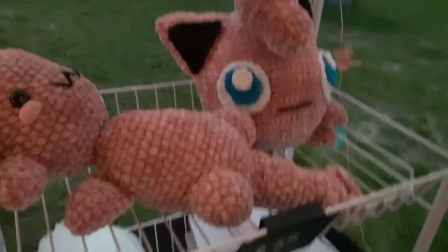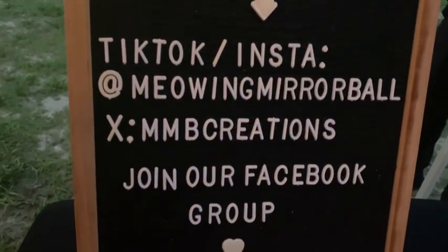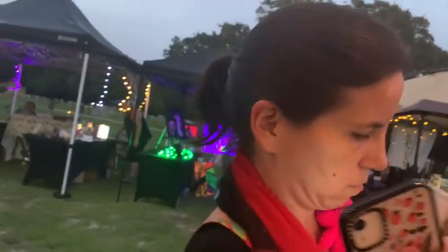Let's see what else we have here. Oh, we have more Pokemon. Look how cute he is. What about these little guys? You got Pokeballs. And here's all this stuff. Meowing Mirrorball. There you go. And here, take your baby. Give me my baby. There he is. There we go. Just put her in my shirt. Cool. I think so. Got one right here.